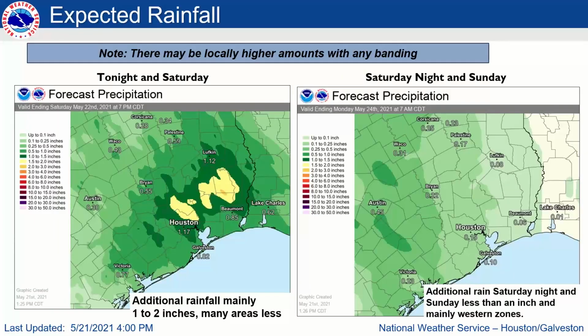Here's a look at some estimated rainfall amounts. On the left-hand side, this is additional rainfall for tonight and Saturday. And on the right-hand side, additional rain Saturday night and Sunday. You can see tonight and Saturday, we could see some areas of perhaps 1 to 2 inches of rain. We're looking mainly there at the dark green and yellow shaded zones. But that could almost be anywhere on the map as far as these locally higher amounts. And then Saturday night and Sunday, even lesser amounts, and these would be shifted more to the west, generally less than an inch.